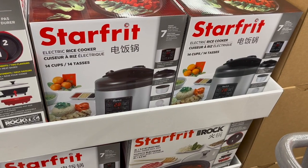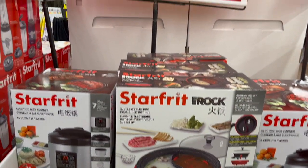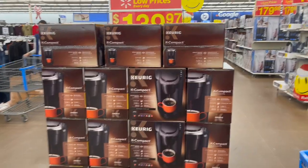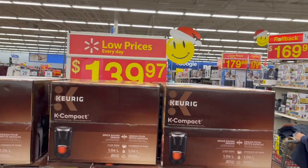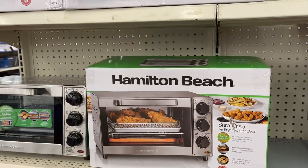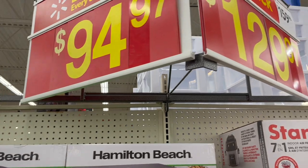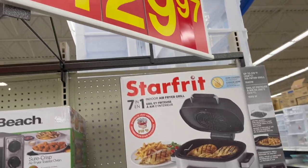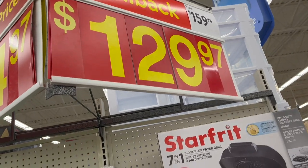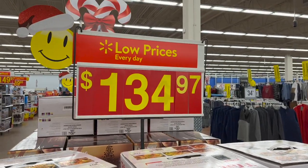An electric rice cooker from Starfrit is $48.88, but so is this dual-sided hot pot. I think that's a great deal. Okay, the Keurig Compact is $139.97. And the Hamilton Beach SureCrisp Air Fryer is $94.97. And this Starfrit Air Fryer Grill, cool, is $129.97. Tons of air fryers. Look at this Tefal Air Fryer is $134.97.